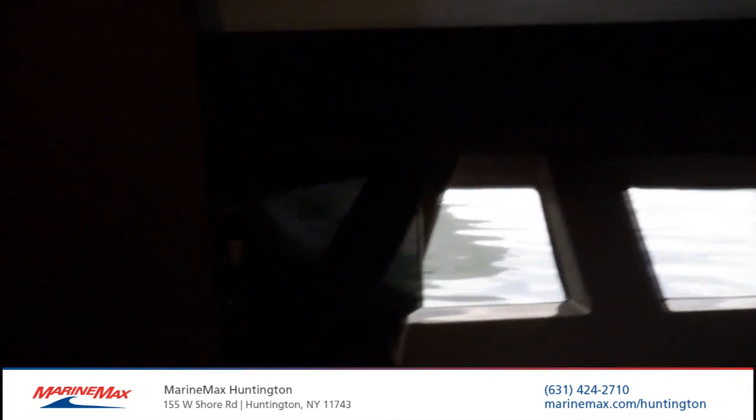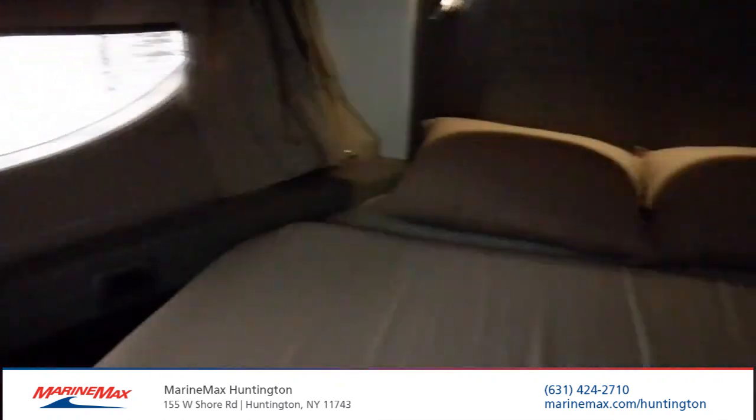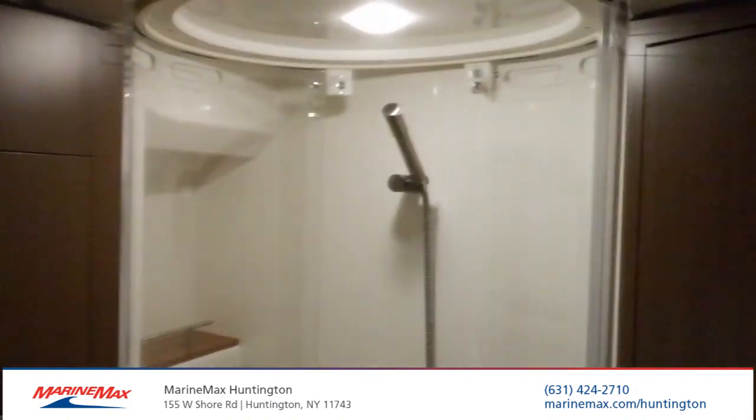Step into the master cabin. Nice sized bed. This cabin also has a TV. And it's up.